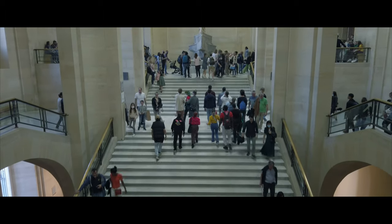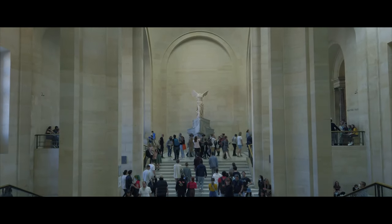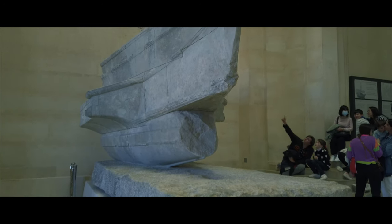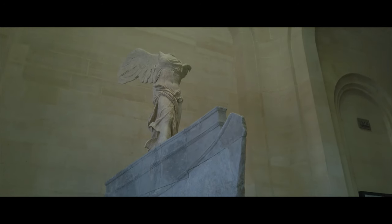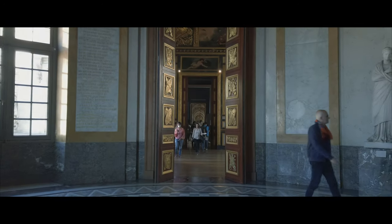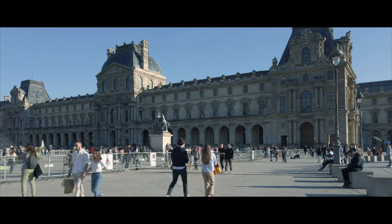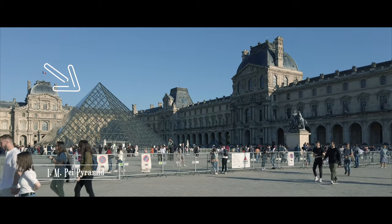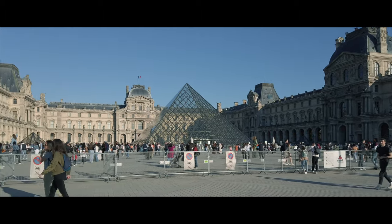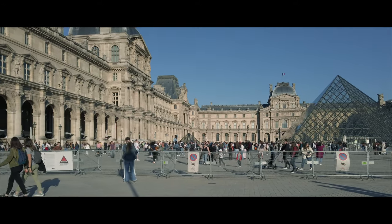Do you know that the world has two Louvre museums? Apart from the one in Paris, in 2016, Abu Dhabi finished constructing the second one. The glass pyramid you see here is not the only pyramid at the museum. In fact, there are a total of 5. 3 of them are the small glass pyramids surrounding the main one.